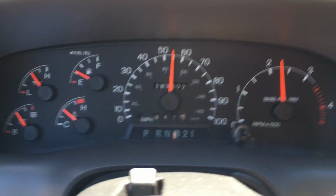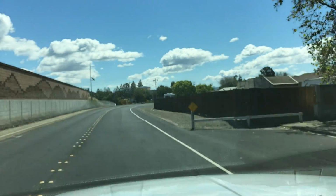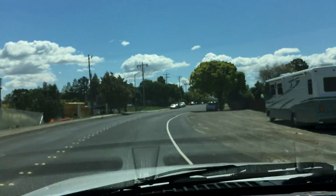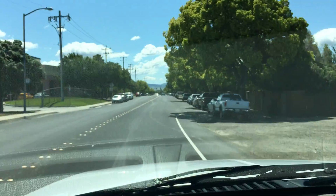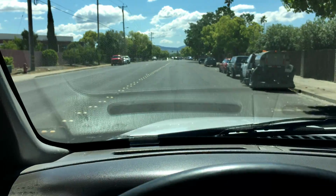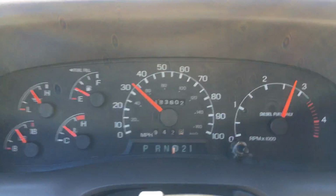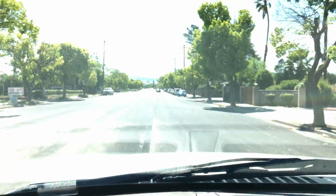Turbo spools right up, shifts really nicely. Got a lot of spring in the suspension still. Hands are off the wheel. I better put them back on. I'm going around a corner here. And I'll hit the brakes here. There's nobody behind us. And hands are completely off the wheel and right into the center. So that's right where we want it. Turbo spools up really nice.